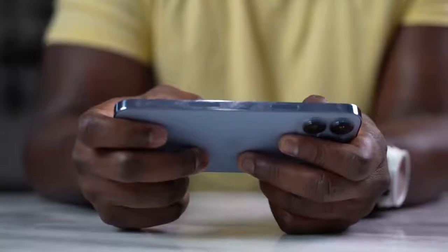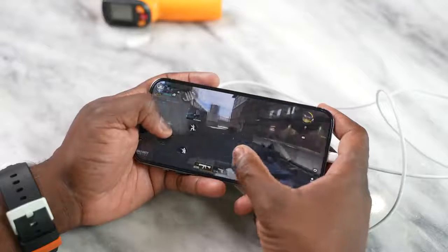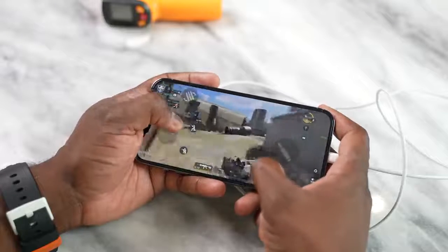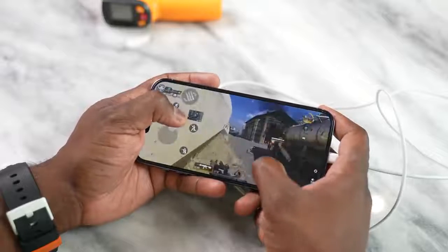Now, we also have a bigger battery in the iPhone. Well, I don't know the size, but Apple says it should give you about 2 hours more in terms of battery life. So we'll see how that actually works with our whole gaming session. But let's jump into some of the games first. The first game, Call of Duty Mobile. Now, this is just to basically test things out, see how it runs, and see how that display feels.